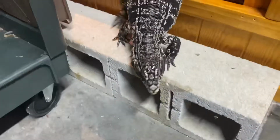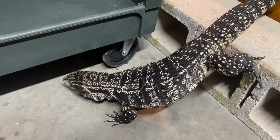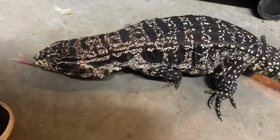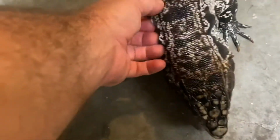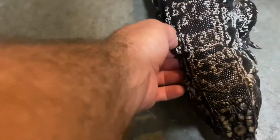Hey girl. You coming out to say hi? She usually comes out when I'm in here, and she'll come up and she'll just kind of rub up against my leg like, somebody say hi to me. She likes to be pet. It's pretty cool just having a tegu in your snake room. She just comes out whenever she wants.